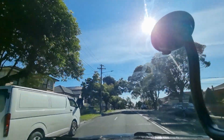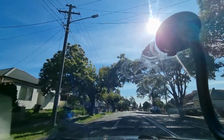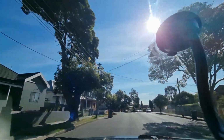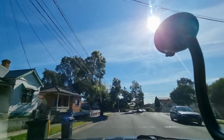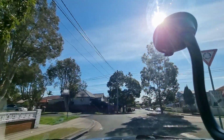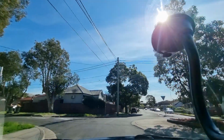Now I'm approaching a roundabout. With the roundabout, you need to make a left turn. Put the left turn indication minimum 30 meters before. Check the rear mirror. Slightly press the brake. Make sure the speed is less than 25 kilometers, guys. Check 12 o'clock. Check 3 o'clock. No danger of collision. Then make a left turn.